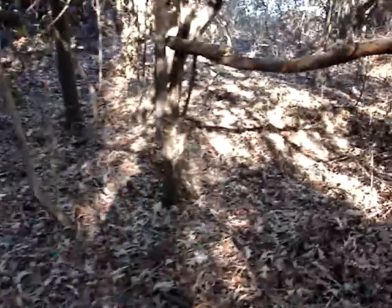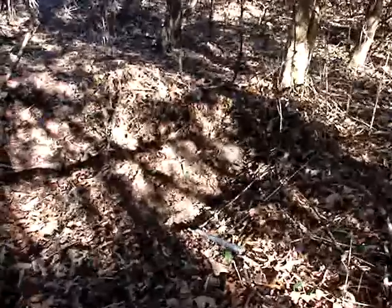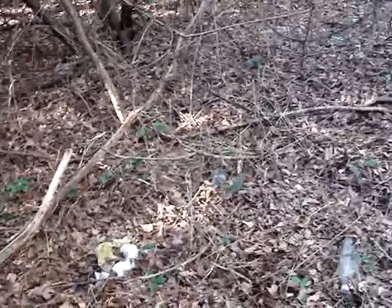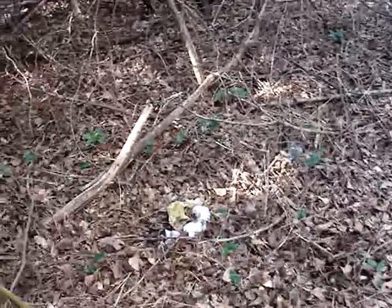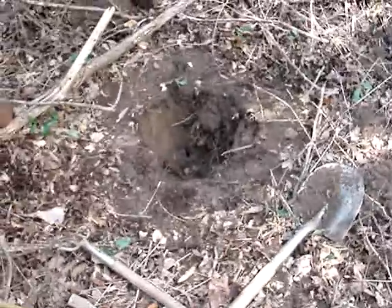Alright, we're a couple lots over now. And I got one poked out right in there. Okay, I found another privy. It's not on the 1919 map, so that means it's got to be a 1920s or 30s, maybe even 40s hole. Well, it feels like a lot of burnt coal, but I don't feel any glass on that one.